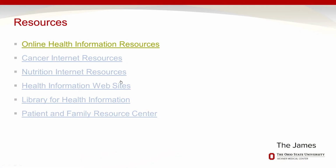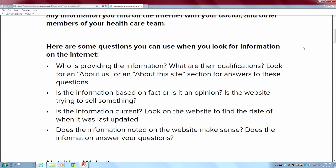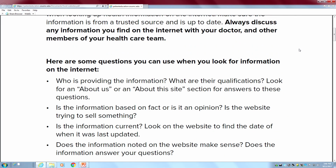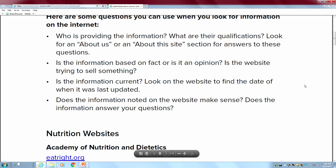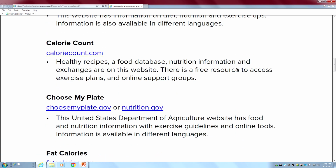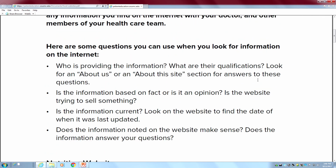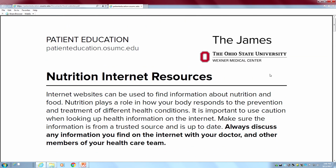The next 3 resources, cancer internet resources, nutrition internet resources, and health information websites, are all pretty similar. I'll show you one of them. Nutrition information resources, or nutrition internet resources, is a handout that we prepared at the medical center, which reminds you of some of the principles that I've talked about today, and then has live links to websites that we believe meet the criteria for healthy web searching. These handouts are distributed here at the medical center, but you have access to them simply by linking out on the web page.